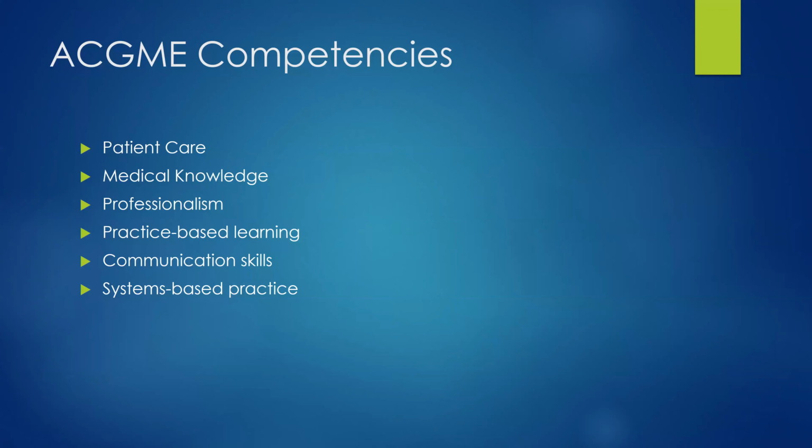Digital pathology potentially allows us to shift that a little bit. If we think about the ACGME competencies, patient care, medical knowledge, professionalism, practice-based learning, communication skills, and systems-based practice, as they apply to pathology, which of these could digital pathology impact in terms of acquiring the competency and then assessing the competency?